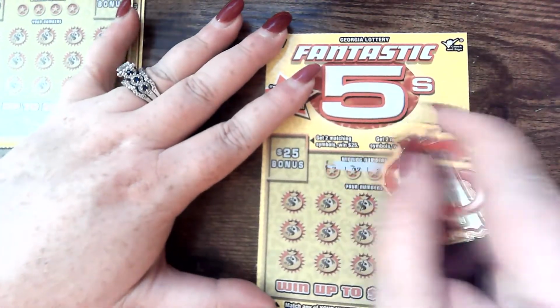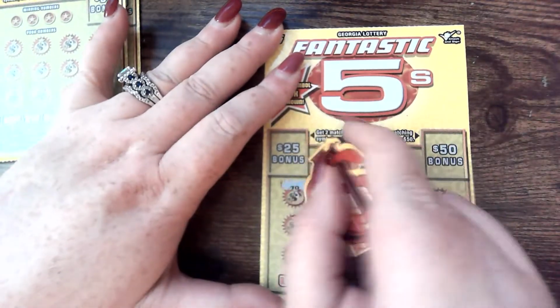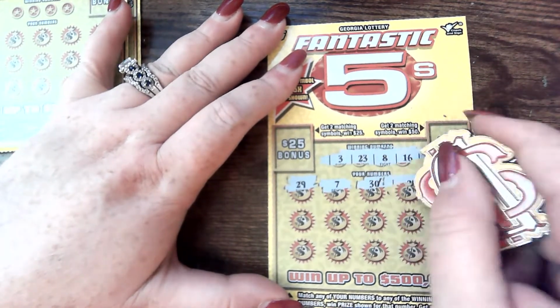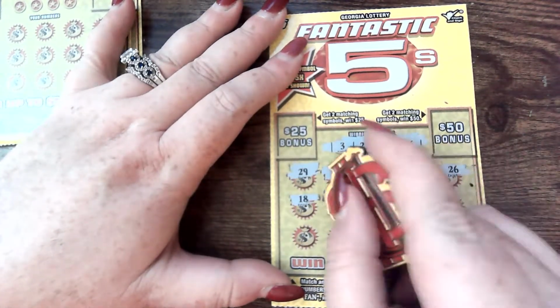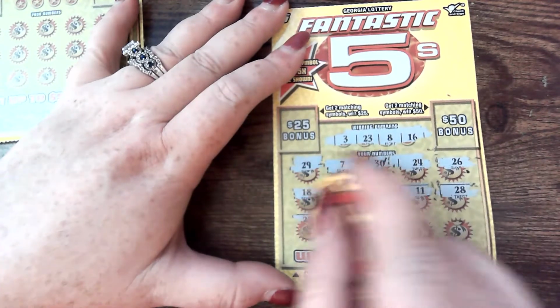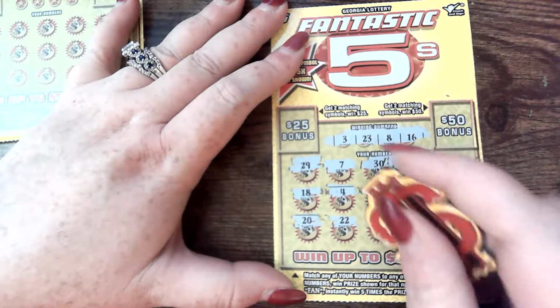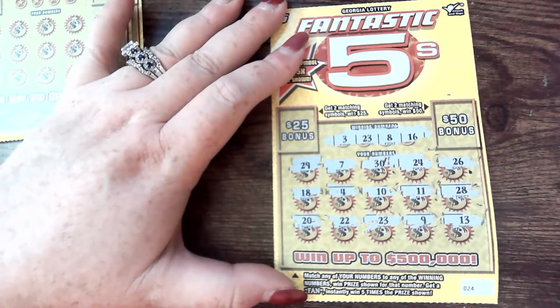Okay, moving on to 24, 3, 23, 8, and 16. 29, 7, 30, 24, 26, 18. Number 4. Number 10, 11, 28, 20, 22, 23 is a match. Number 9 and a 13.